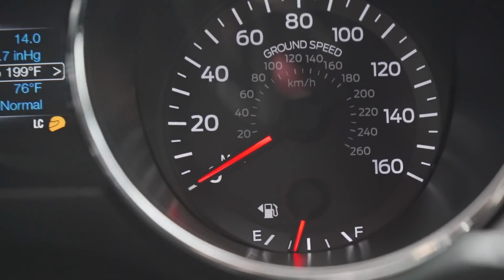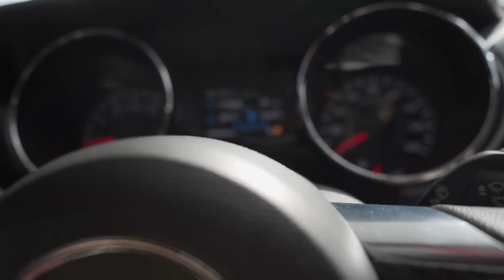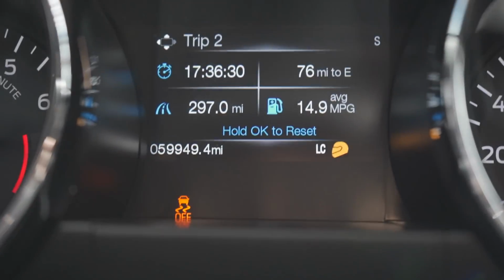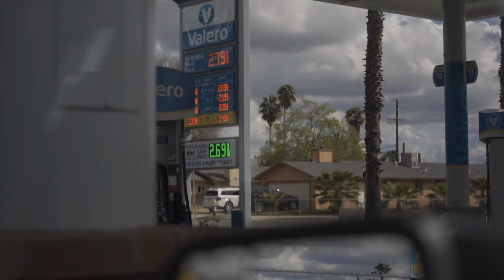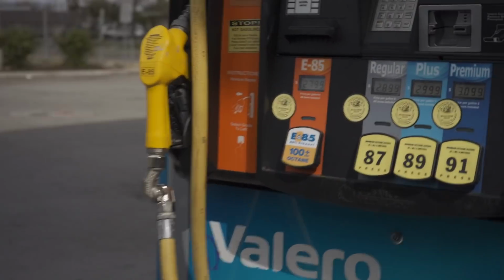All right, so as you guys can see, we are a bit low. But I will say E85 does burn a lot quicker, 100%. Like, I've averaged, on 300 miles, 15 miles a gallon, which isn't the best, but it's 269. And I mean, it's better than nothing, but we're gonna get some right now. It says 100 octane right there. As you can tell, the 5.0 is a bit dirty.